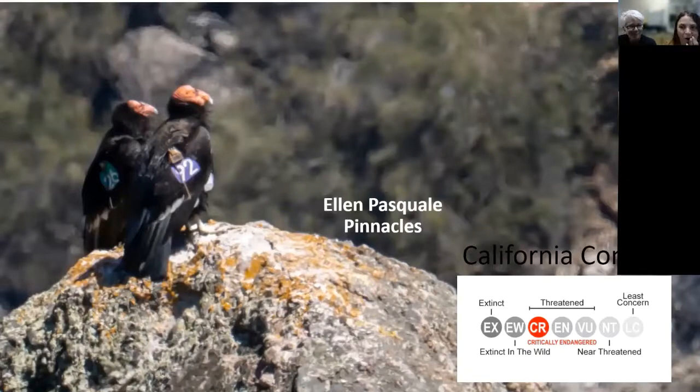Yeah, absolutely. I know the field crew was just out there last week. They got it all prepped up. They put new perches in, new water. So they arrived to a really wonderful spot. Yeah, they're looking great. Oh, Pinnacles. Yeah. This is another hot spot for the Condors. Obviously, our partners at Pinnacles National Park, they look after and release condors over there too.